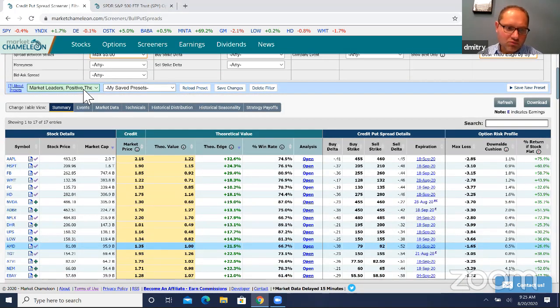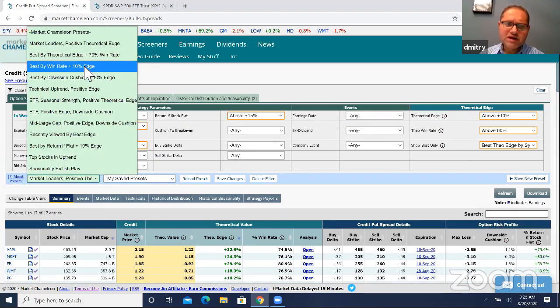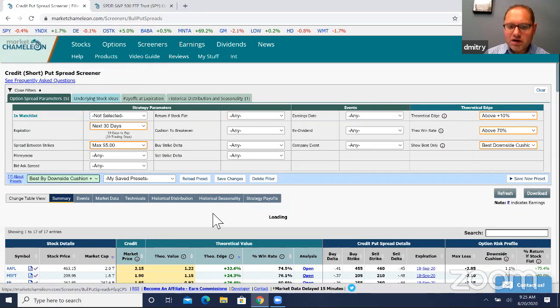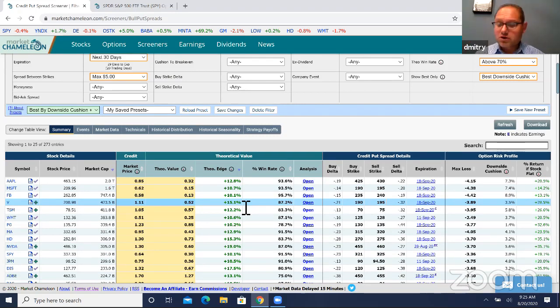So I'm going to do one more screen. These are all presets here. A lot of people like to have a downside cushion in case the market reverses, so they're willing to have less return but more cushion. So let's do best by downside cushion. These are still looking for positive theoretical edge trades. It's scanning the market looking for where I get positive theoretical edge and good historical probability of profit, but I also get a cushion in case the market goes down.